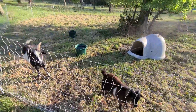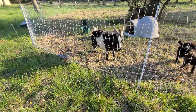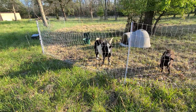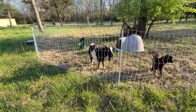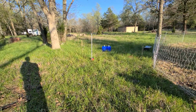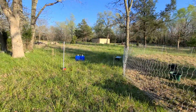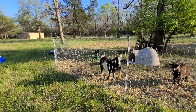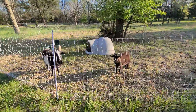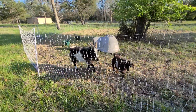But yeah, they've been doing good, and these fences have been keeping everything out and keeping the goats in, so it's been working out well. But I'm still working at it. Still, I got a load of trash to take off and some scrap metal to take off, and I need to do a little more fence clearing and work on getting the electric fence up around my perimeter. Then we'll be ready to go.